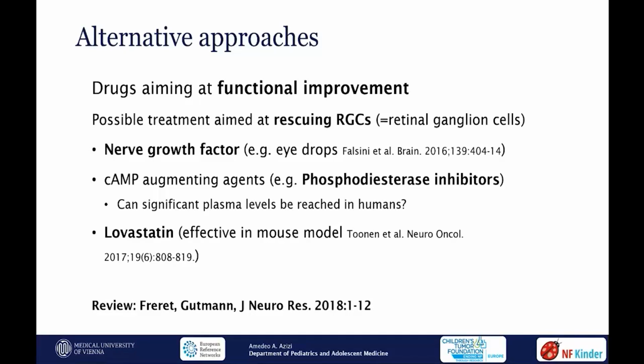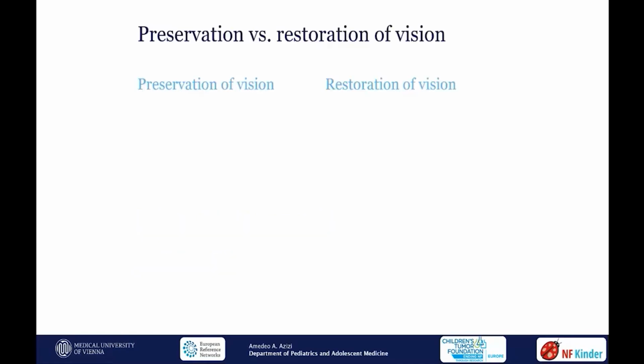Alternative approaches might be drugs aiming at functional improvement, possible treatment aimed at rescuing the retinal ganglion cells, like nerve growth factors. There have been studies on eye drops, but they have not been used widely now. We need more studies on that. Maybe cAMP augmenting agents like phosphodiesterase inhibitors that have been shown to be effective in mice. Can that be a possible option in children? We don't know. Lovastatin has been described in a mouse model, and these have been recently reviewed by David Gutmann and his colleague. So when to treat NF1 optic pathway glioma?